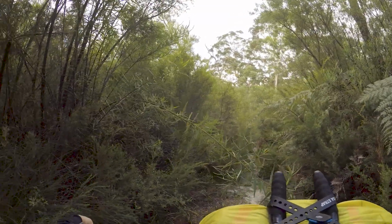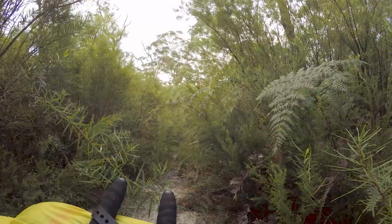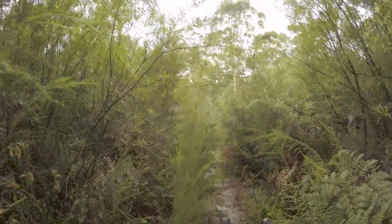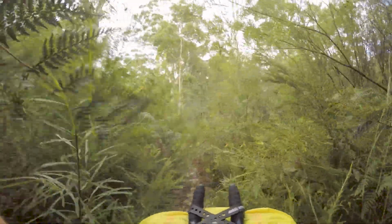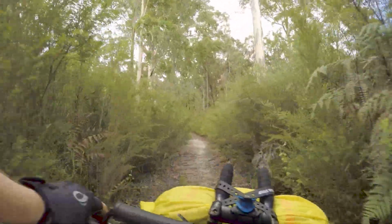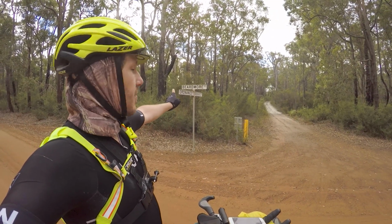So we're about an hour and a half in. The trail's been pretty overgrown so far, but this has been the worst I've seen, so I wanted to show you guys. Look at that. You can hardly ride through it. Whoa. Maybe I turned the wrong way or something.